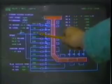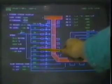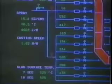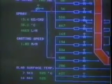Computers monitor every aspect of this operation. On this display here, it shows the mold. That's the upper part. It has the different segments in the machine itself. And this is a graphic display of what's going on outside and in the machine.